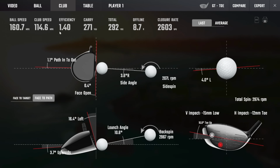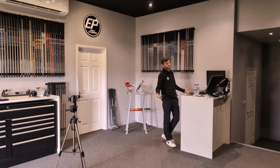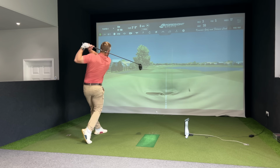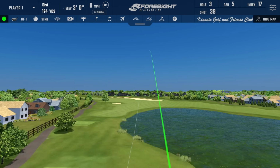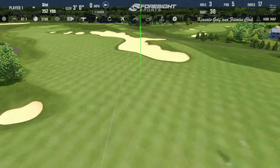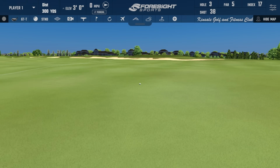That's, again, 1.4 efficiency. Again, probably not too dissimilar to the TSR in terms of efficiency where we're still on miss hits. But 271 carry, 292 total, 8 yards offline, lovely, nice tight draw. That's mega. Ridiculous. That one was worse. In terms of more toey? Yeah, that felt awful. Well, it looked great. Yeah.